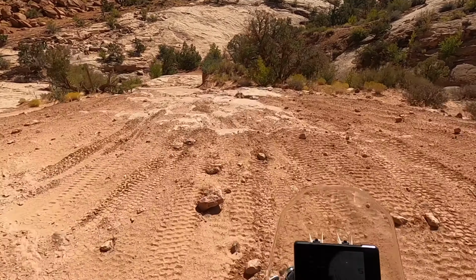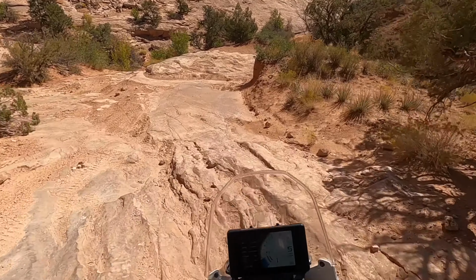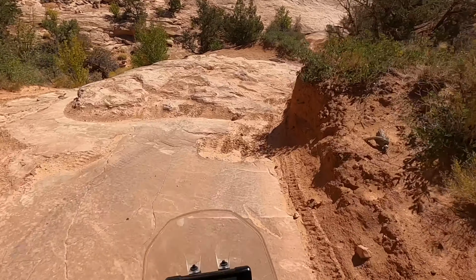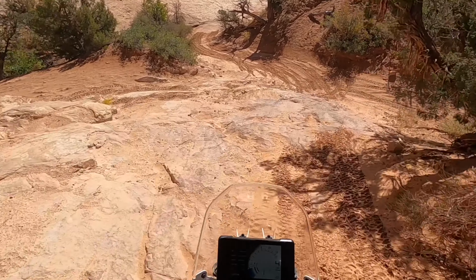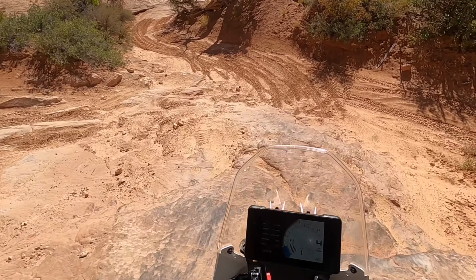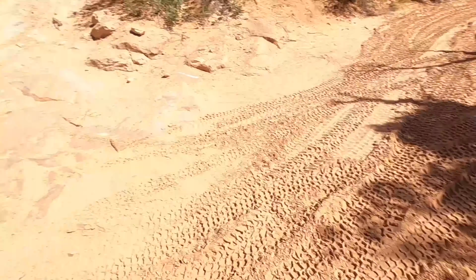This is always a good hill. Kind of coming up here teaches you how much traction you actually have on this sandstone in Moab. It's super steep. The GoPro just does not do it justice, but it is a steep one.